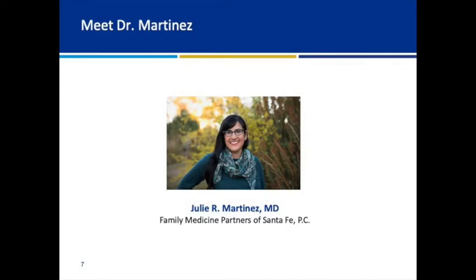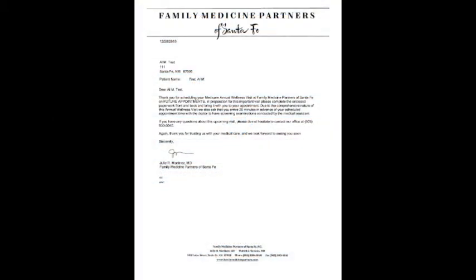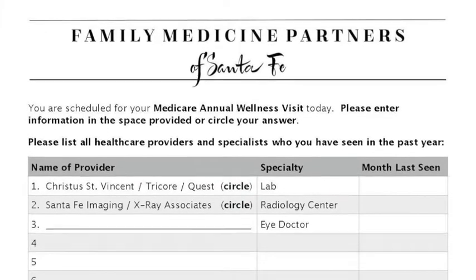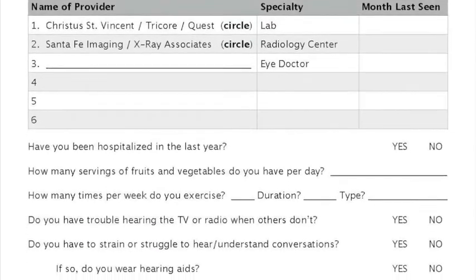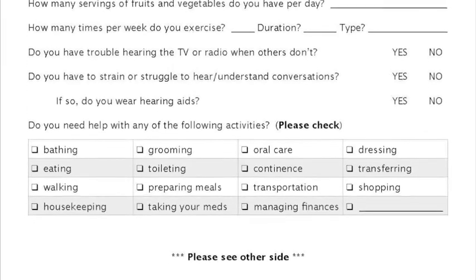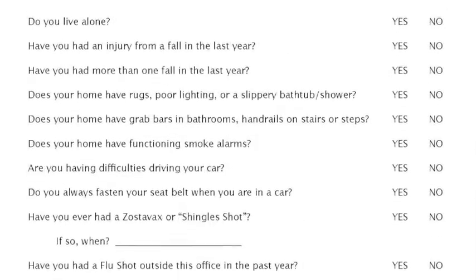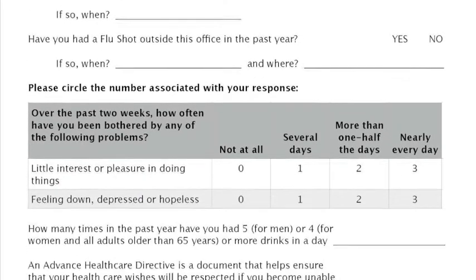Sure. So about 3 weeks before the visit, the medical assistant reviews the chart and sends the patient a letter about the upcoming appointment. This letter describes why we need to do the annual wellness visit and what it's all about. The medical assistant also attaches a pre-visit annual wellness visit questionnaire, which a patient can complete at home prior to the visit. The questionnaire includes information about the care team, a health risk assessment, questions about activities of daily living and instrumental activities of daily living. It also includes a PHQ-2 and a single question alcohol screen. There's also a consent to discuss advanced directives.